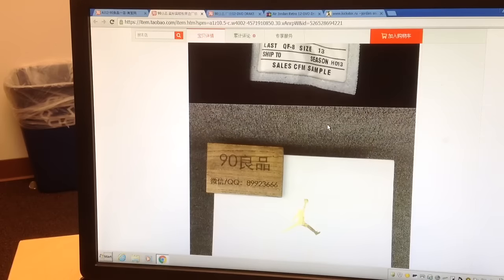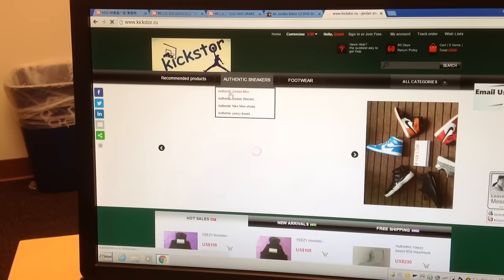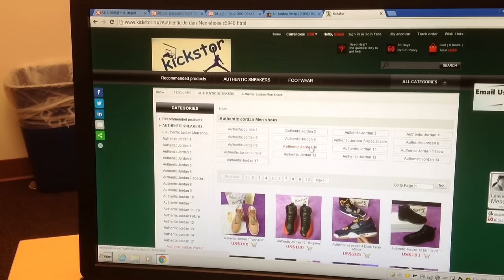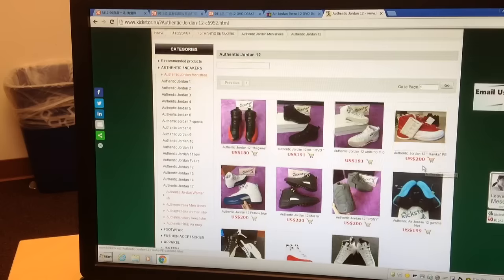Now, this is not the only place where you can find these kind of shoes. Now, some of the sellers, like on Kickstarter.com, he sells it straight to U.S. buyers. All right, let me just focus on the 12 today. Okay, he has the bread for 180, oval for 191, and he even has the Hawks 12 for $200. And somebody's gonna buy this and claim he has the plug. He buys it and sells it to you, and you waste your money, and you find out they are fake. And you don't want to go through all that. So just be careful. So that's all I want to talk about today, is those 12.